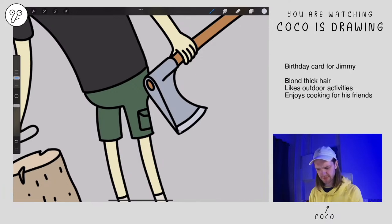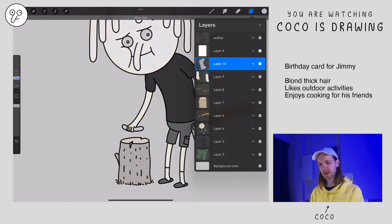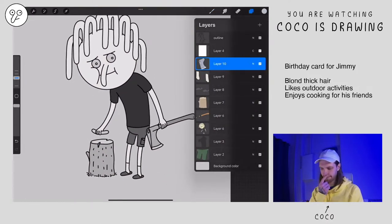This is kind of the same color. No, it's not. Okay, cool. Let's do this dynamic check again. Perfect. I have to say, this is looking really good.